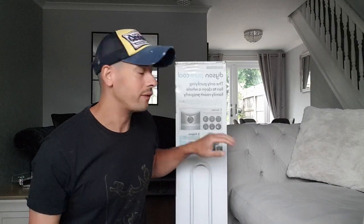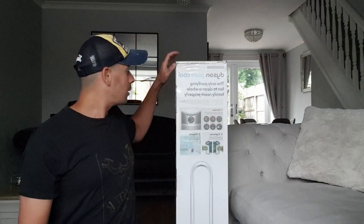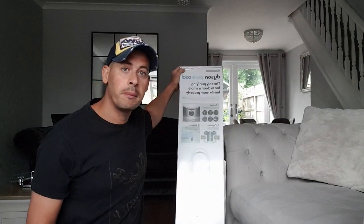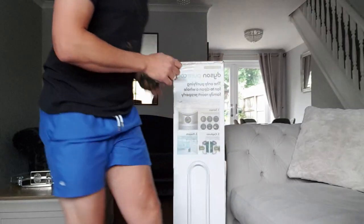And when it arrives, you come in with 30 days' use. If you don't like it, you can return it. It comes in this big box. Let's open it and see what's inside. Dyson Pure Cool.